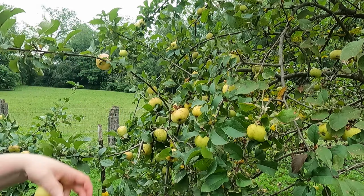Those have been sorted. These have not been sorted on the tree, obviously. They come off all different sizes. That one probably could have waited a little bit. This one, just a little twist, and they come right off. Some even fall down while you're picking the others.